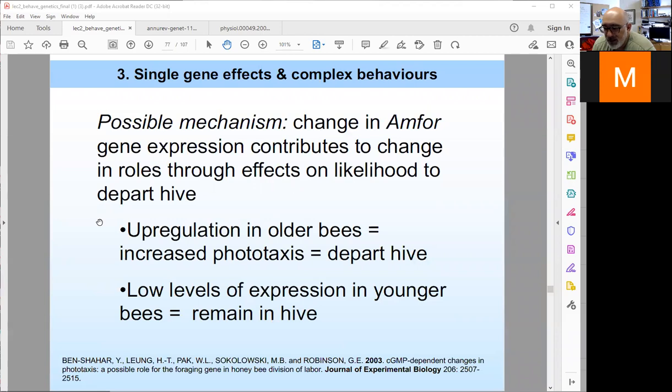Phototaxis, what does phototaxis mean? It means that they are attracted to light, right? And so if the gene product, this enzyme, affects the phototaxic behavior of the bees, then that means that if you have more of this PKG, you could end up being more attracted to light, which means you end up more likely to leave the hive. And that's how this might be manipulated.